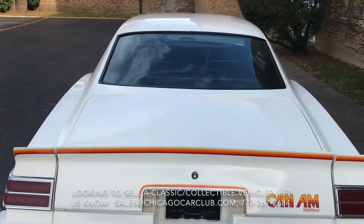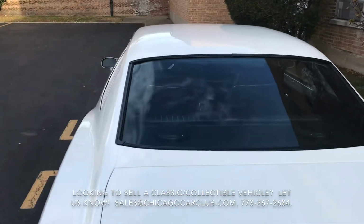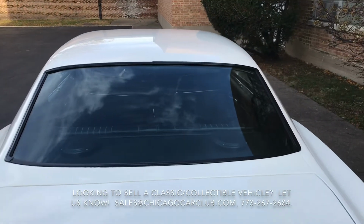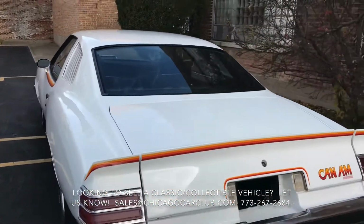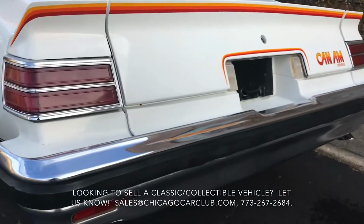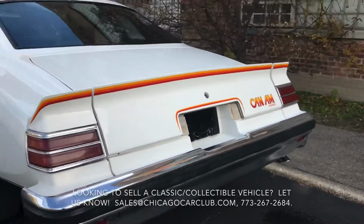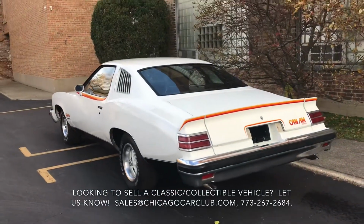The car will come with quite a bit of documentation, including the original dealer inspection report and factory build sheet shipping order. You'll see that in the listing there. There's also the PHS documents and a good bit of period literature as well.